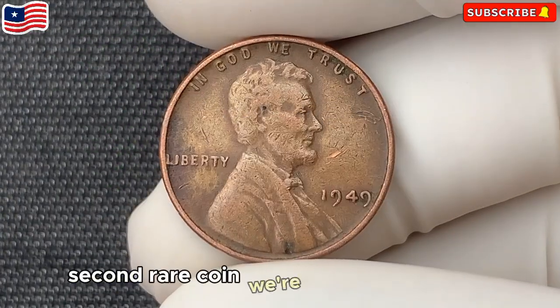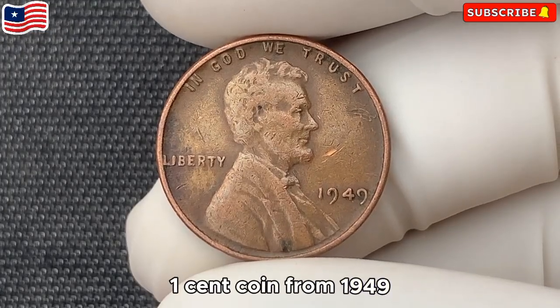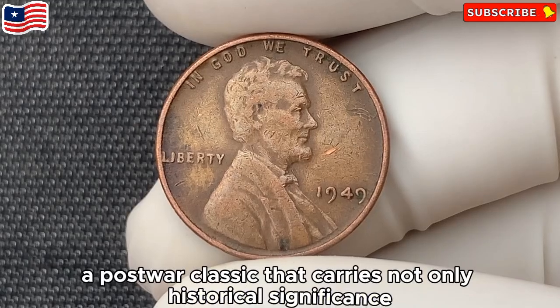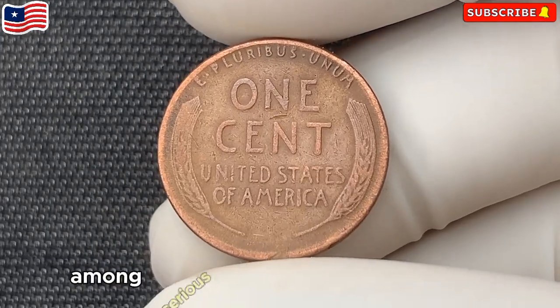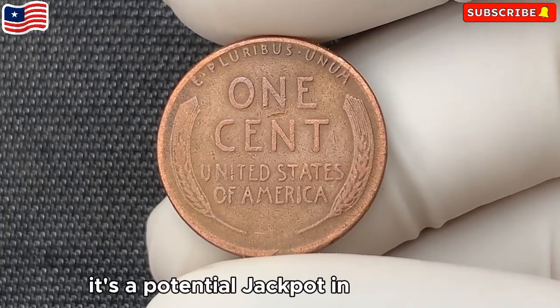Second rare coin. We're talking about the United States wheat penny 1-cent coin from 1949, a post-war classic that carries not only historical significance, but also rare characteristics that have made it one of the hottest coins among serious collectors. This isn't just a penny, it's a potential jackpot in your hands.